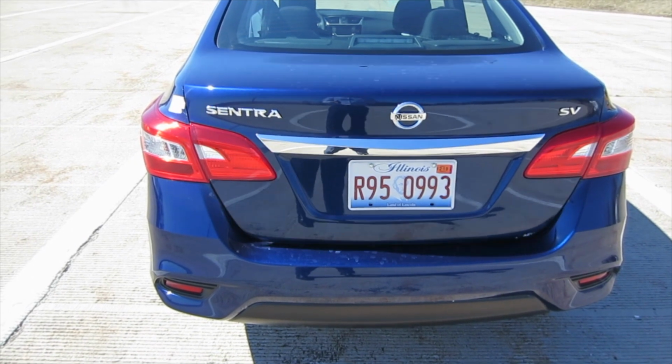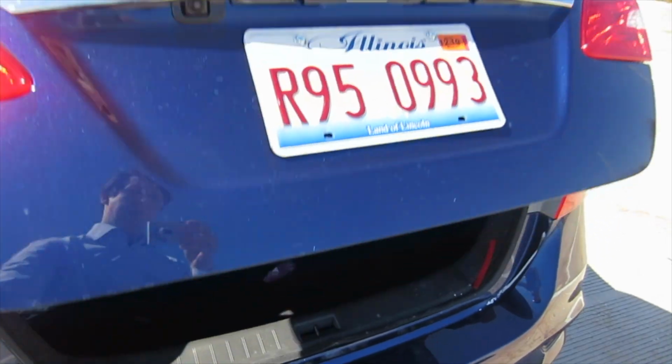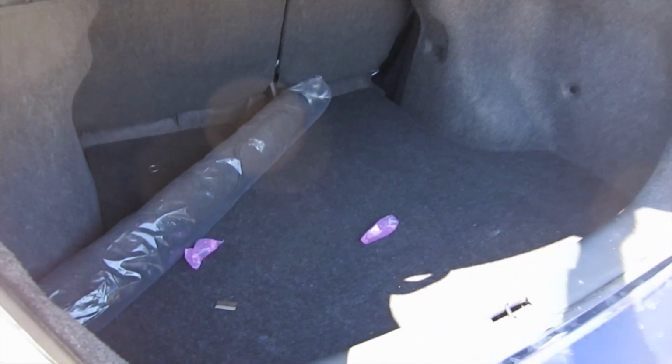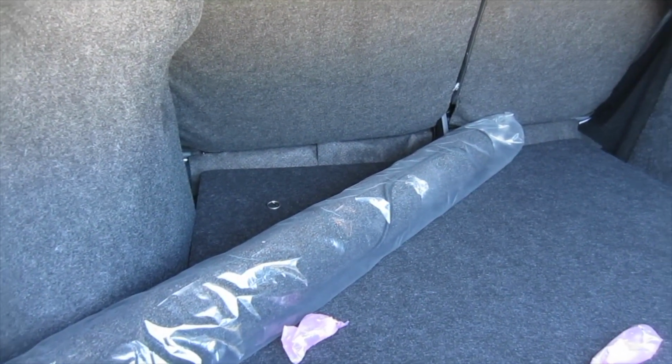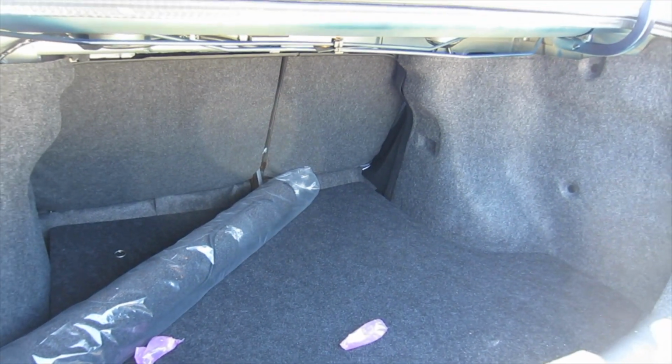Let's jump back out of the car and take a look at the trunk space. Now remember, this is a compact car, so you're not going to get a huge trunk. And those wheel wells that you can see are infringing on the space quite a bit. For normal day-to-day use, I think this is plenty of space. Those back seats also do fold down, so you can make the trunk space even bigger.